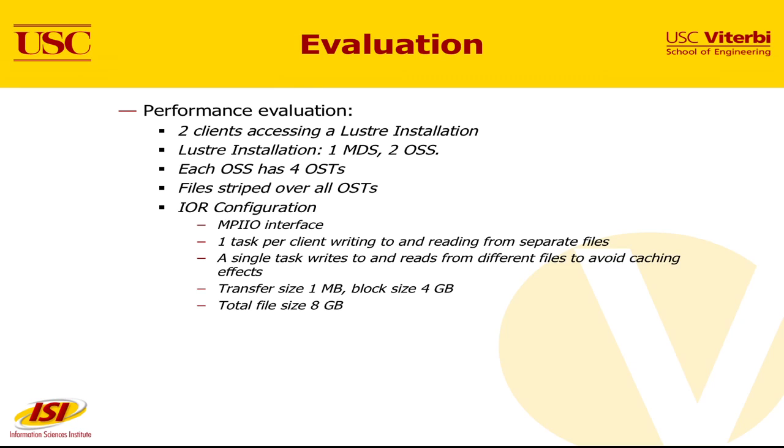What we did is we used two clients accessing a Lustre installation. The clients could run inside VMs or outside VMs on the host, as we talked about. Basically there are two clients, and the Lustre installation has one MDS and two OSSs, and each OSS has four OSTs. This is not a very big installation; it's a typical small installation. And each file is striped over all OSTs.